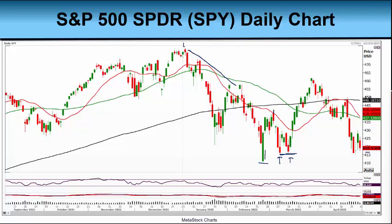Then price moved up from these lows at 415 in March and moved up pretty dramatically here, at a very steep angle. Sometimes I have to sigh and roll my eyes because I know what that means. Usually angles like this are not sustainable for long periods of time. But at any rate, it was a nice move.